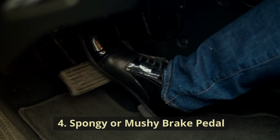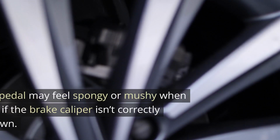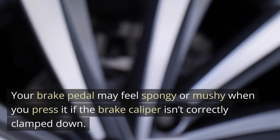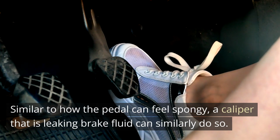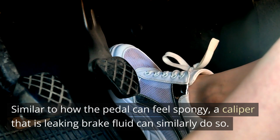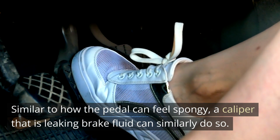4. Spongy or mushy brake pedal. Your brake pedal may feel spongy or mushy when you press it if the brake caliper isn't correctly clamped down. Similar to how the pedal can feel spongy, a caliper that is leaking brake fluid can similarly do so.